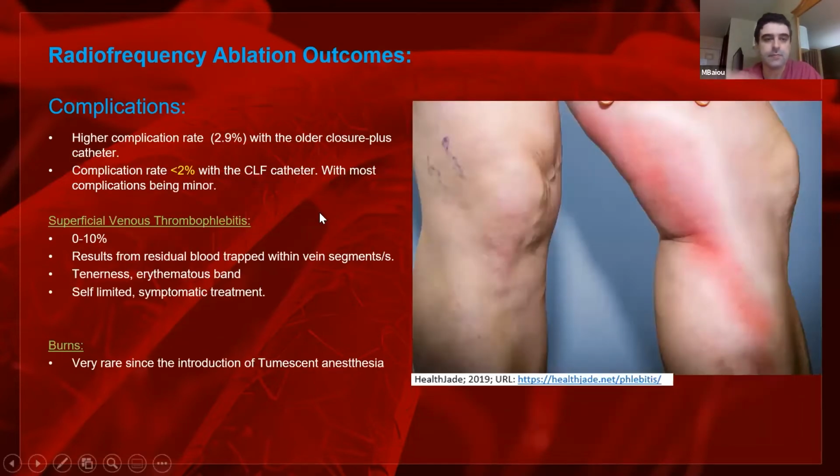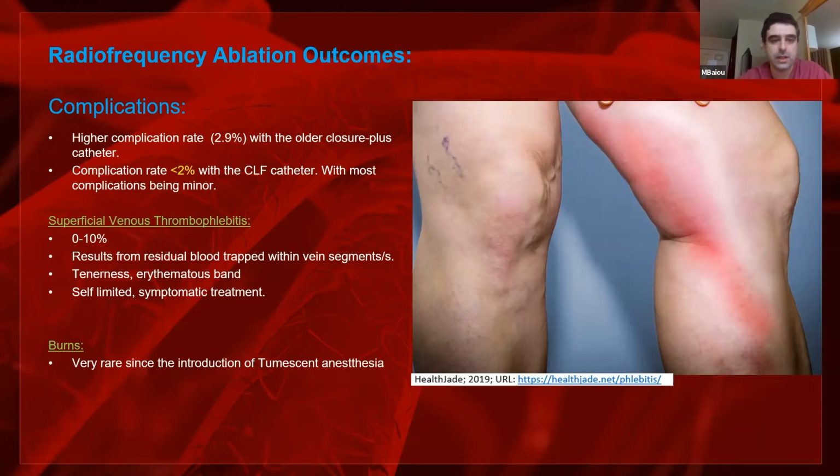What about complications? Well, complications are less with the second generation RF catheters, the one we use right now. They're usually below 2% and usually are mild. One of the most common mild ones is superficial venous thrombophlebitis, as we see here in the picture. Usually it presents with tenderness, redness, discomfort, usually is self-limited and results from trapped blood in the vein segments, and responds to symptomatic treatment. Burns are very rare since the introduction of tumescent anesthesia.